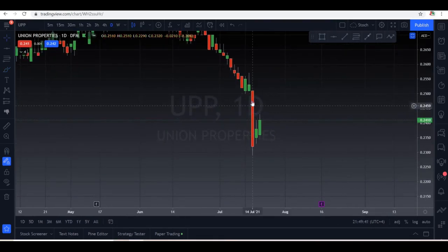This red candle, huge selling pressure, and from here it started making inside day candles, meaning this was the open of the red candle and this is the close. We are seeing candles within this range.